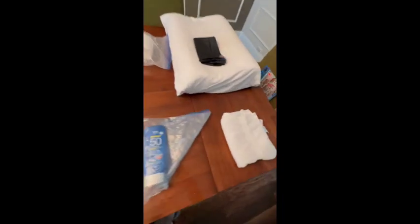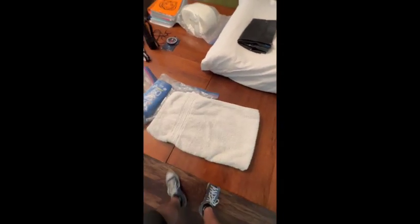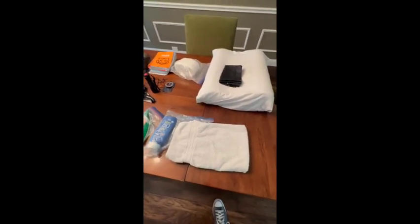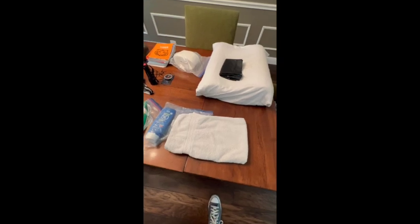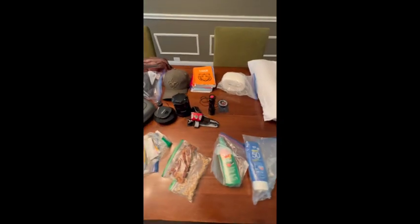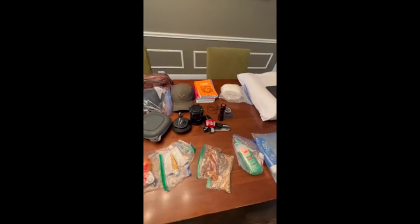And lastly, I grabbed this as just a little towel. These are real handy when you're out there in the woods and you're looking to wash your hands or wipe your hands or something like that. It's just nice to have something clean that you can resort to. All right, so that is our personal items.